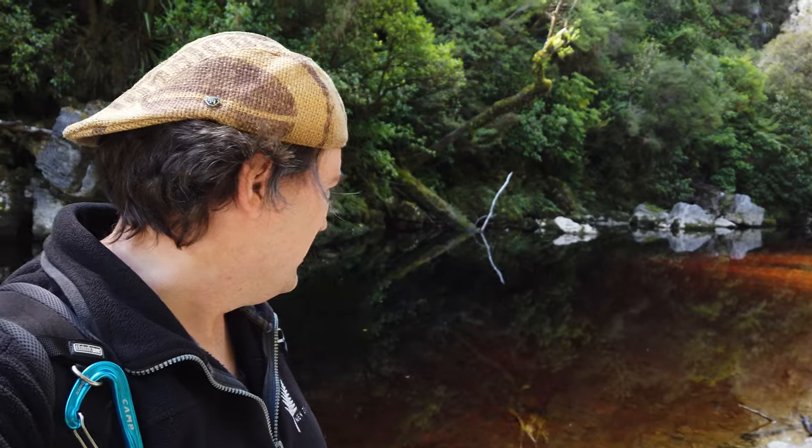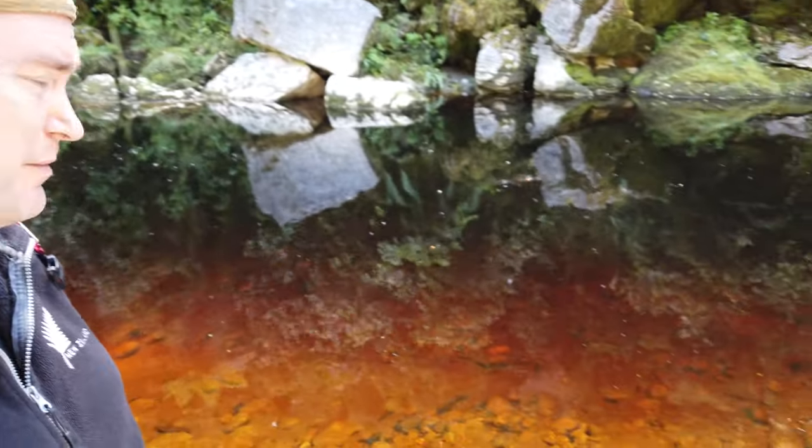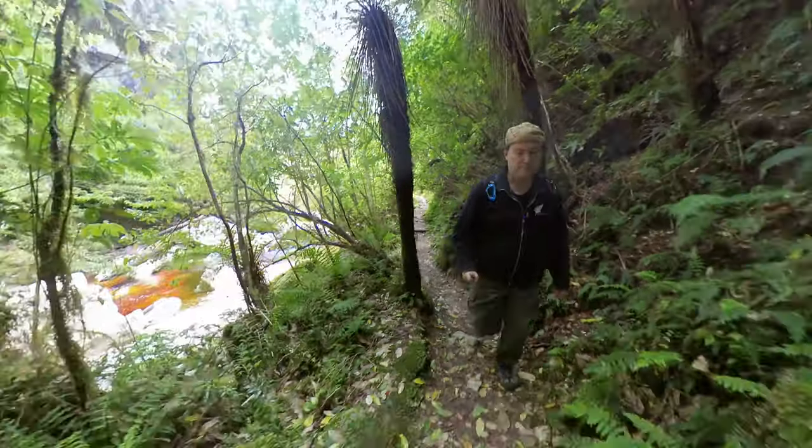Well, here you can see that the river is all kind of a reddish brown, but not dirty, because you can actually see the bottom of it down here. It's kind of interesting. Nice contrast against the green. If we can find a good background to go with it, might have something interesting.